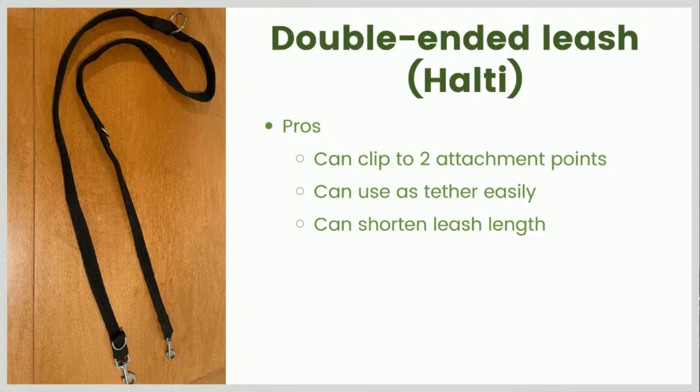So those of you that have Freedom harnesses, those harnesses also come with a leash kind of like this that has 2 clips. You can clip one end of the leash to the chest of the harness and one to the back. And that can give you a little more control. You'll have a shorter leash, but that kind of is the trade-off. But it can give you a little more control if you need it.